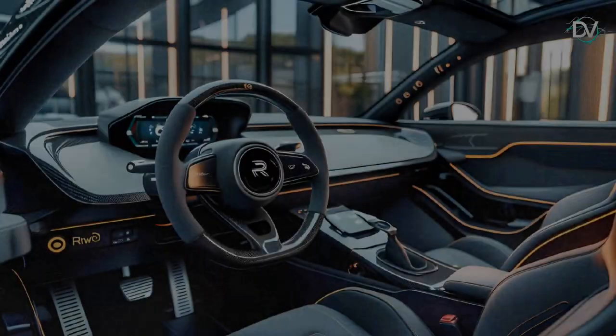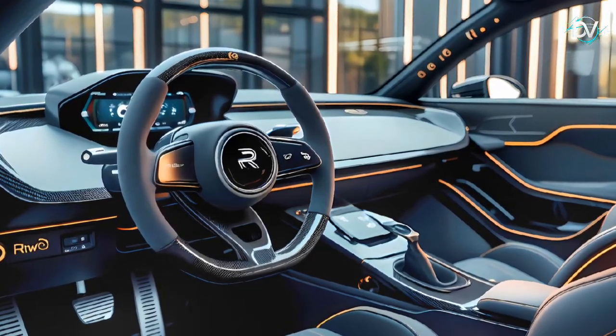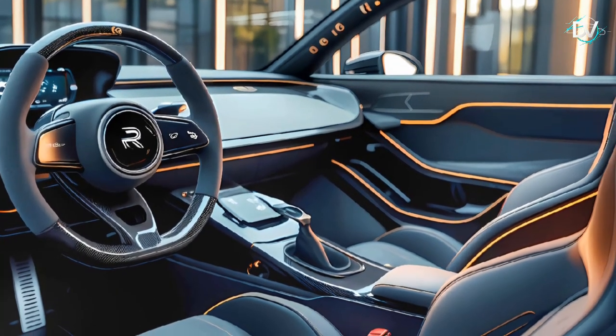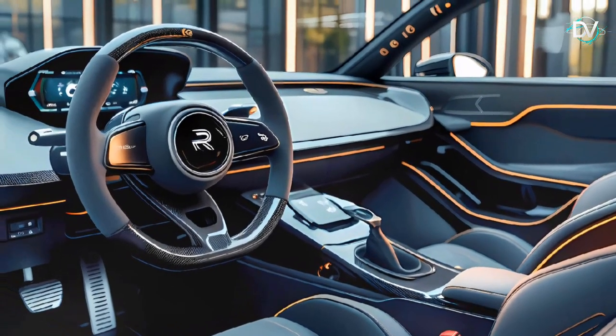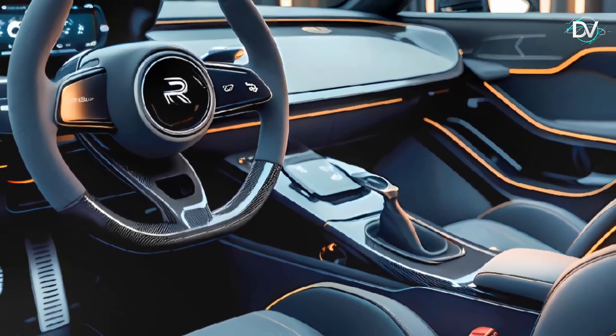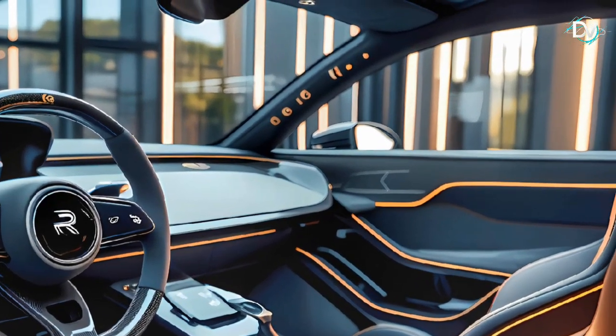Step inside, and the future greets you with minimalist brutality. You get a 3-screen wraparound cockpit, carbon-sculpted bucket seats, and ambient AI-driven lighting. Rimac introduces Hypermode, where the screens sync with speed, suspension, and driver brainwave data. Yes, it has a neural sync dashboard, gesture control, real-time telemetry, adaptive ride memory.